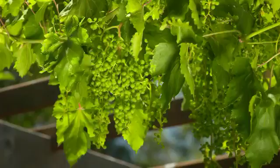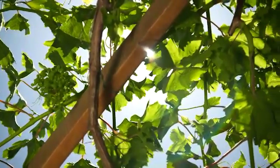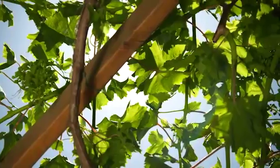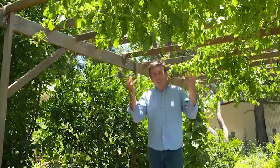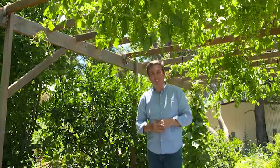Now here's a couple of tips for grapes. When you plant them, make sure they're in a bright, open spot. It's really important that they're not shaded and that there's lots and lots of ventilation going through the plant itself. Now this reduces the risk of damage to your crop from mildew diseases.